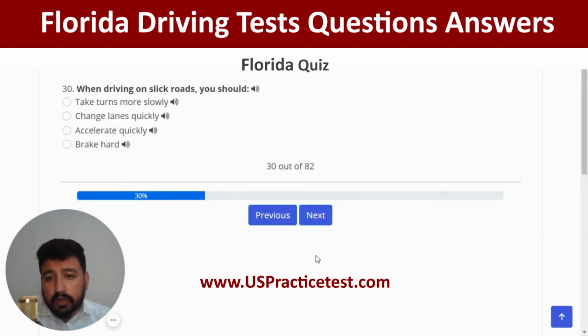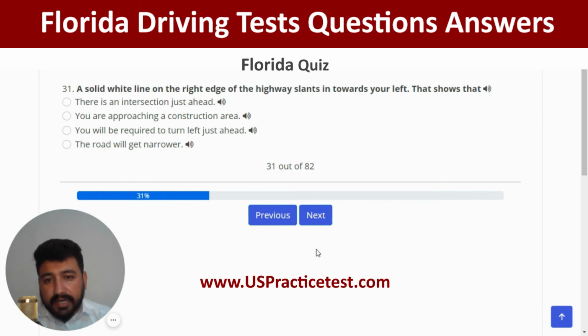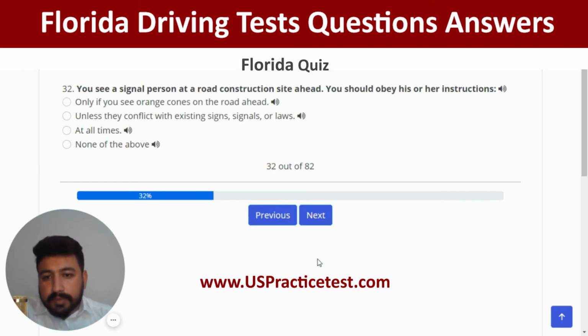When driving on slick roads, you should take turns more slowly. Again, the first option. Next. A solid white line on the right edge of the highway slants in towards your left. That shows that the right answer of 31st question is the road will get narrower. Correct.